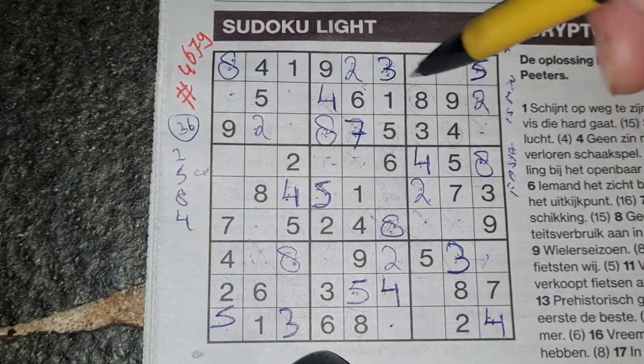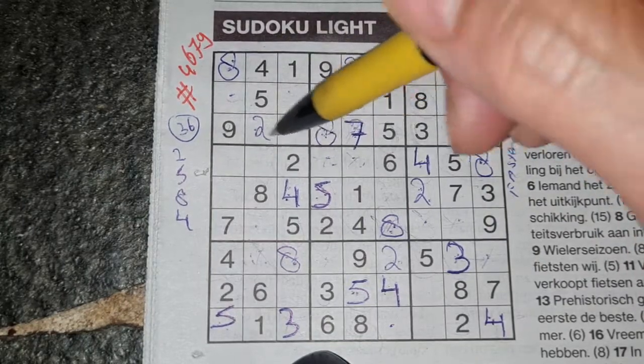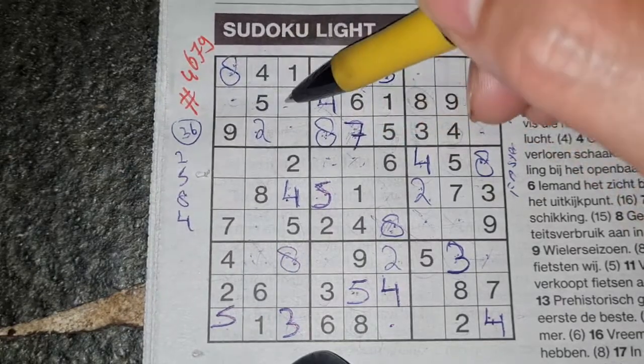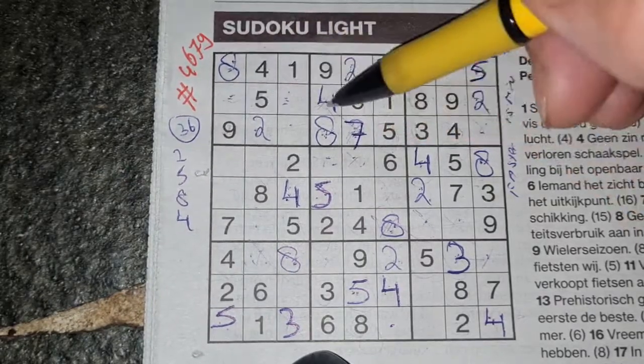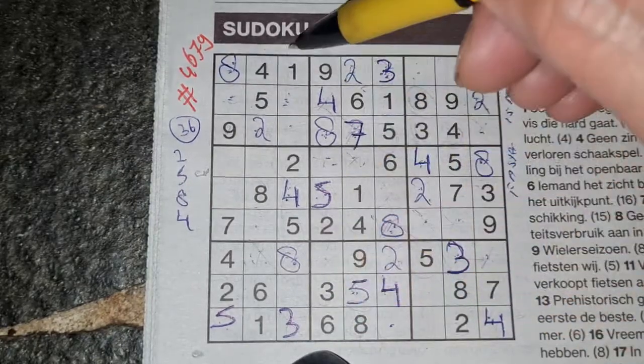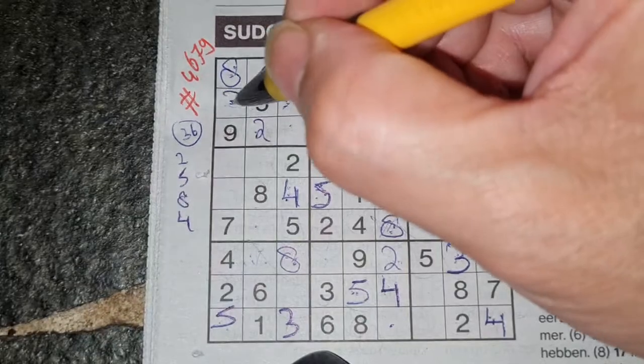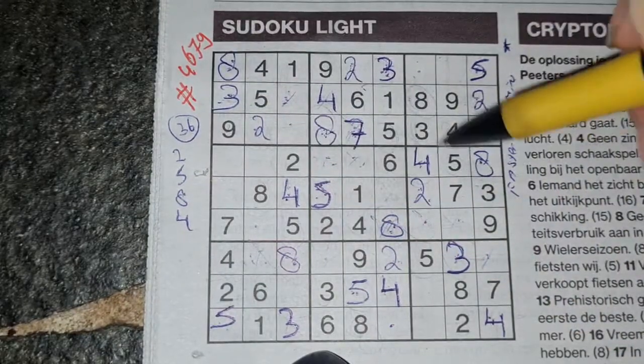So we have a 3 in the first row. The 3 in the third row, so the row between, only 2 places left for the 3 should be here or there. We see here the 3 in the third column, so no 3 there. The only place left for the 3 should be there.